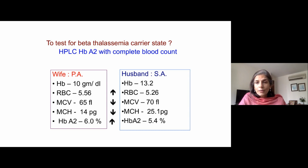So I give no talk to fetal medicine specialists and obstetricians without talking about thalassemia, because we still get patients in advanced gestation. Only yesterday I saw somebody at 21 weeks of gestation who was now identified to be a beta thalassemia carrier. At this point in time, I would put it down to COVID, but I think each one of us is responsible for this. And we all need to, like you order the tests for HIV, HBsAg, etc., please order HPLC, hemoglobin A2, along with a complete blood count.